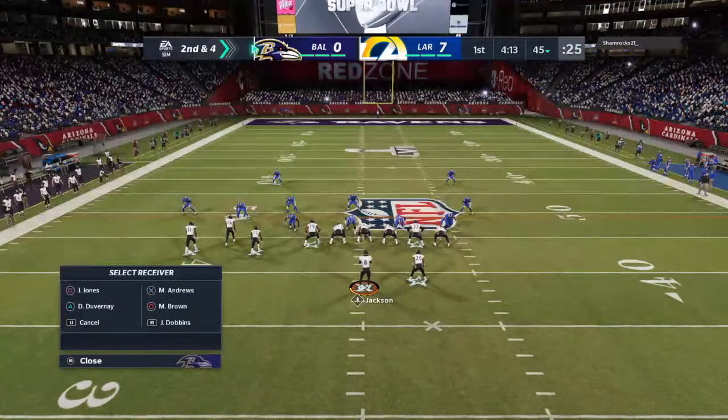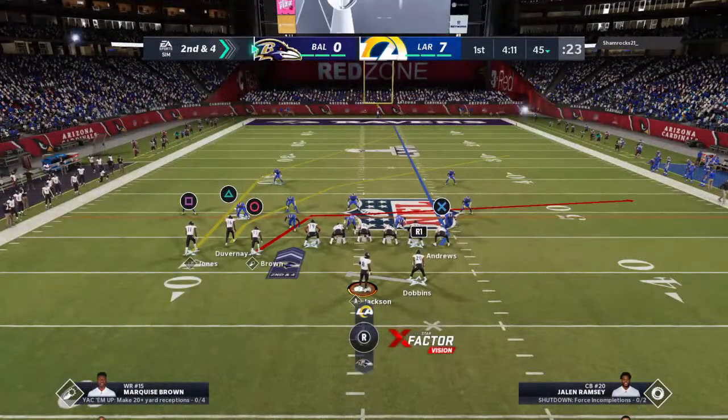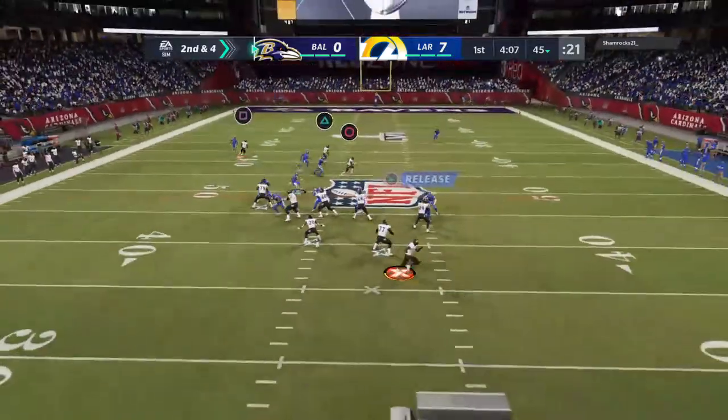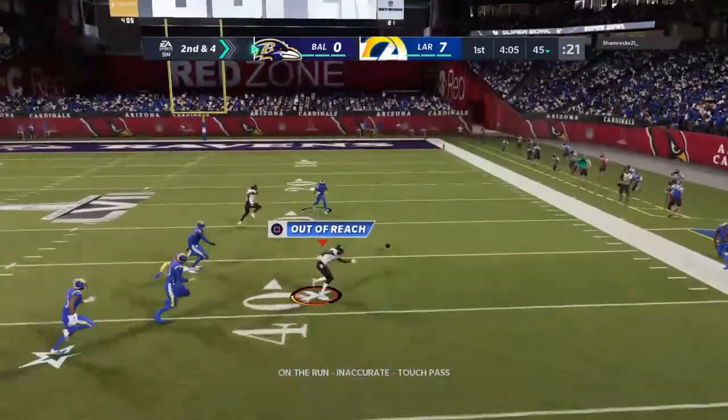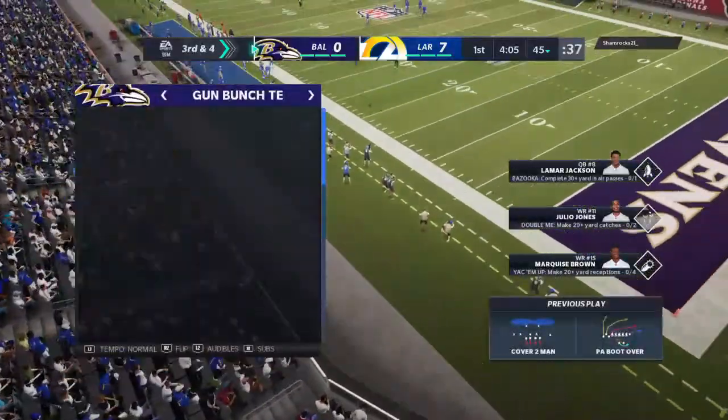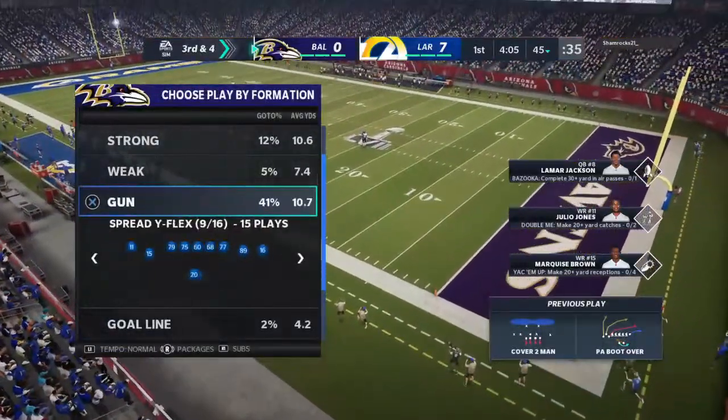They'll bring out 4 receivers, 3 of them being sent to the left, 1 to the right, 2nd and 4. Off the play fake to Dobbins, here's Jackson. His throw is going to be incomplete. Marquise Brown was the intended target, and it's 3rd and 4.